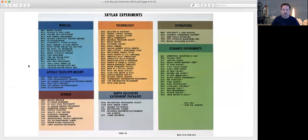Here's just a basic lineup of some of the experiments they did. So the point here was that they had lists and lists of experiments to do, medical to telescope to science, including growing crystals and things like that, technological things that they had to experiment with. Here's this growth of the spherical crystals, for example, and then Earth resources experiments. So they did a lot of study of the planet and observed the planet in infrared and bands that could not be done, and with resolutions that had never been done before. And this is the first time of a permanent laboratory in space. So it really was the first of everything.